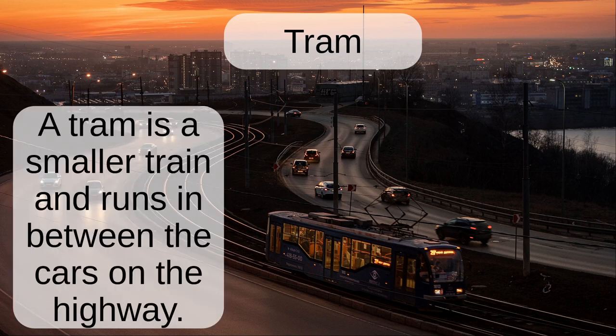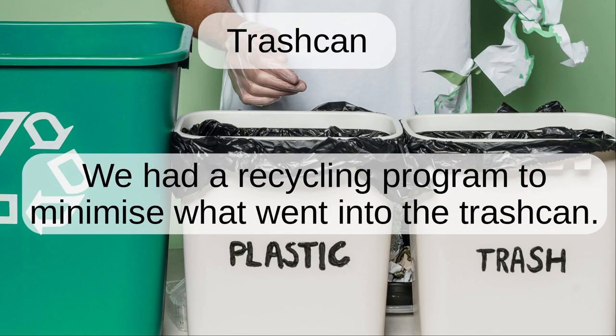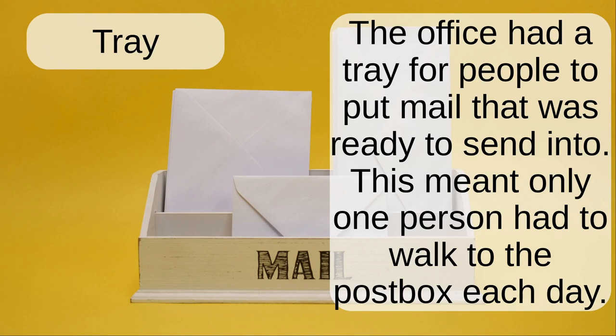A tram is a smaller train and runs between the cars on the highway. Trash can. We had a recycling program to minimize what went into the trash can. Tray. The office had a tray for people to put mail that was ready to send into. This meant that only one person had to walk to the postbox each day.